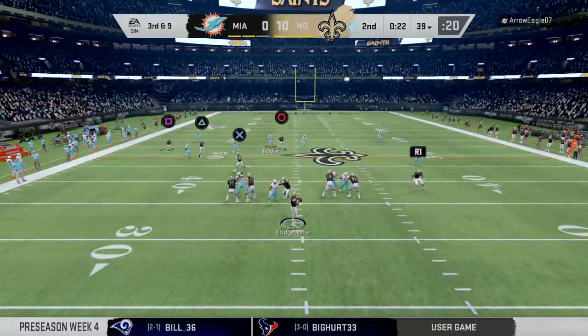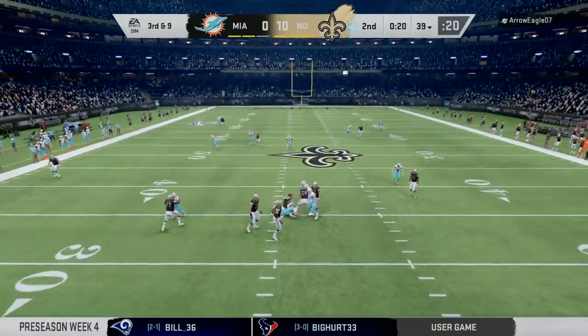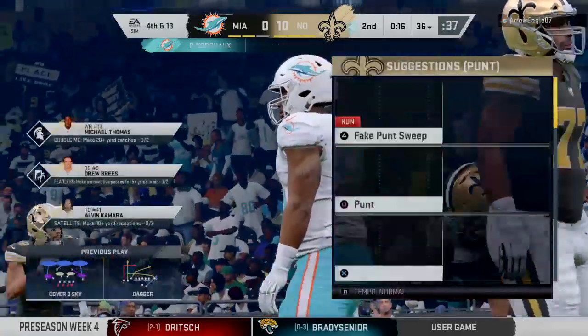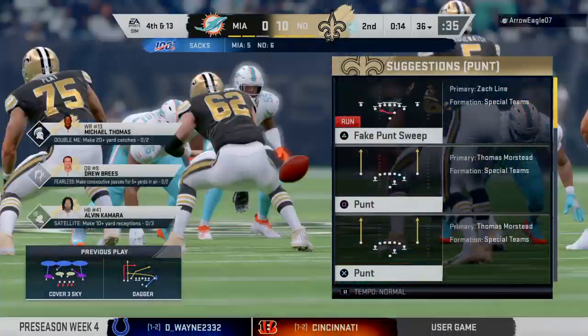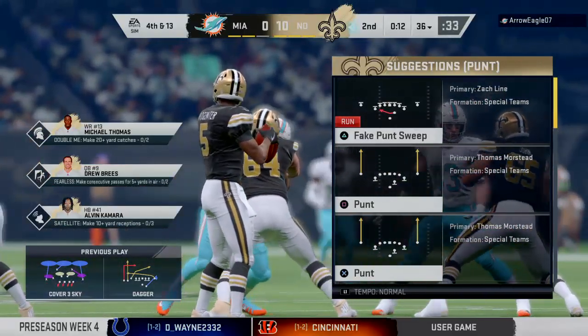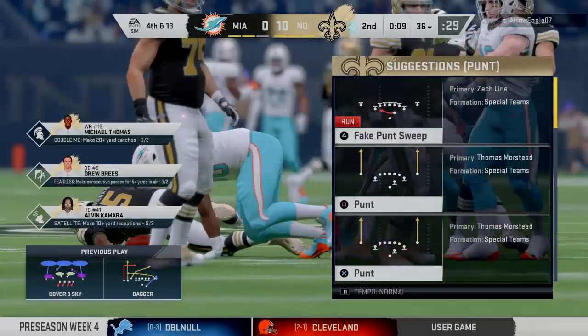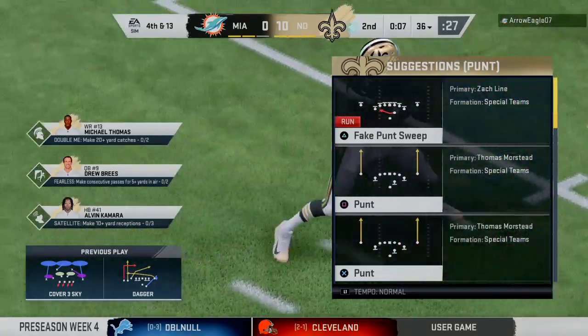On third down, Bridgewater. The Dolphins get there this time, and they bring him down. The amount of sacks that they've absorbed in this game is absolutely extraordinary. Let's just face it. This offensive line, flat out, cannot handle this pass rush. It's been demonstrated time and time again.